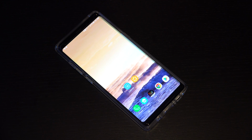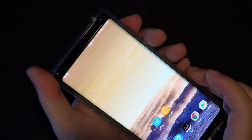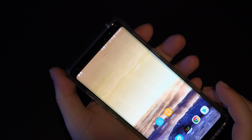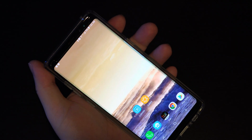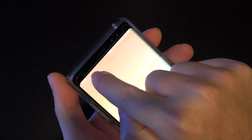As you may have noticed, I've got the Spec Presidio case already on the phone. It is compatible, no issues taking the phone out or putting it in the case with the Invisible Shield screen protector, and it is subtle. I'm going to try to make this as clear as possible. Let me take this out wide and then bring it up to the camera so you can really see it as best as possible. You do see the cutout of the screen protector right here along the top, but it's very subtle.